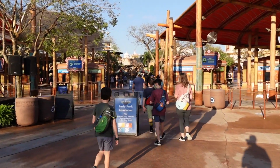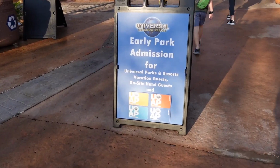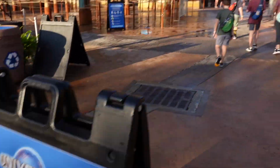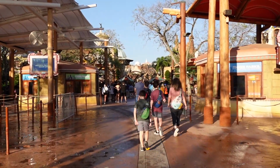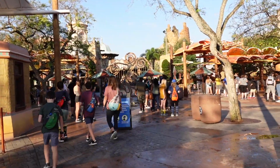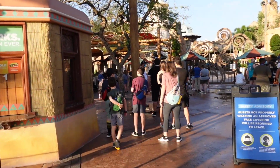Here at Islands of Adventure for early park admission. Oh, so here it is. There's your entrance admissions right there. The theme park passes, or the annual passes, and resort guests. And now we wait. We have about an hour. It's currently 8 o'clock. We have 9 o'clock early park admission.